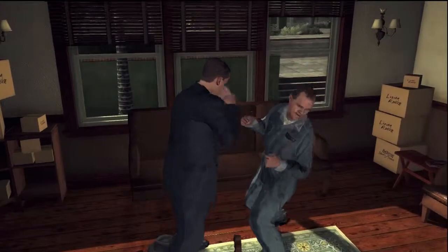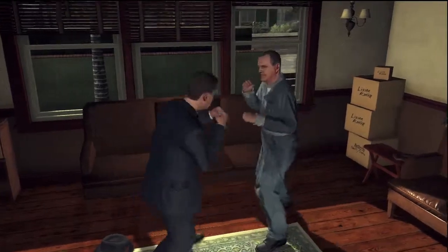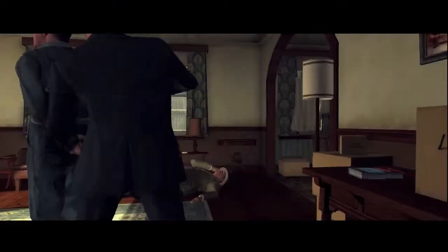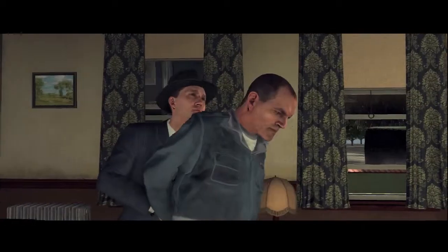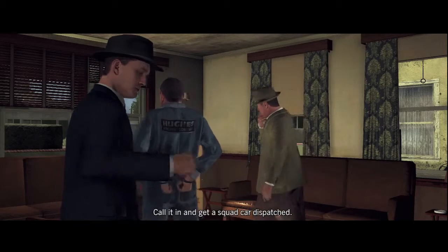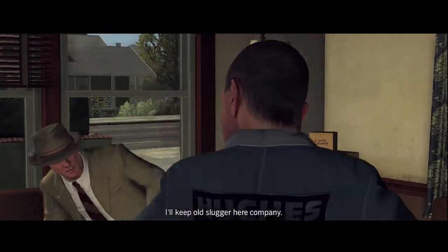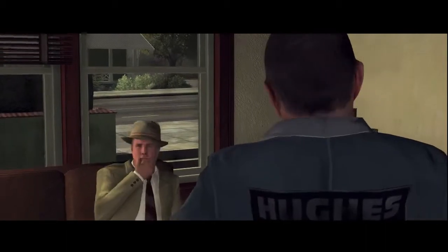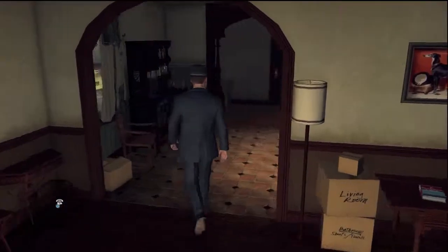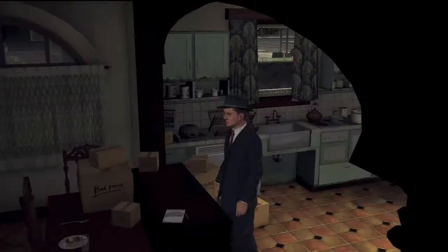Alright, so now you gotta fight this little sensitive guy to death. Oh man, this sensitiveness. Bam. There you go. That's how you deal with a little sensitive guy right there. Handcuff him and get a squad car dispatched. And check for messages. I'll keep old Slugger here company. Alright, so now just call R&I services so you can just follow what Galloway said.